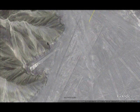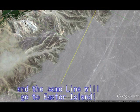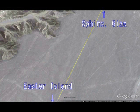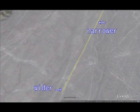Again, this is a line from Giza, platform here. And this line also takes you to Easter Island, because Nazca is just between Giza and Easter Island. Have a look at this yellow line very carefully. This is a very important part of this video, which shows that I am right and correct. Again and again, you will see another platform here. This line will take you to Easter Island too. Have a look at this narrower part, then another platform here, then wider here. This goes again to Easter Island.